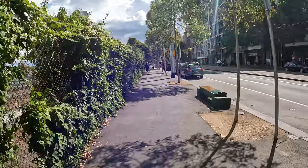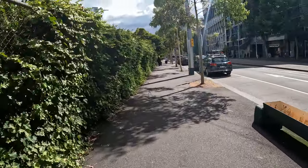There's a horse trough there, in case anybody needs to refill their horse.